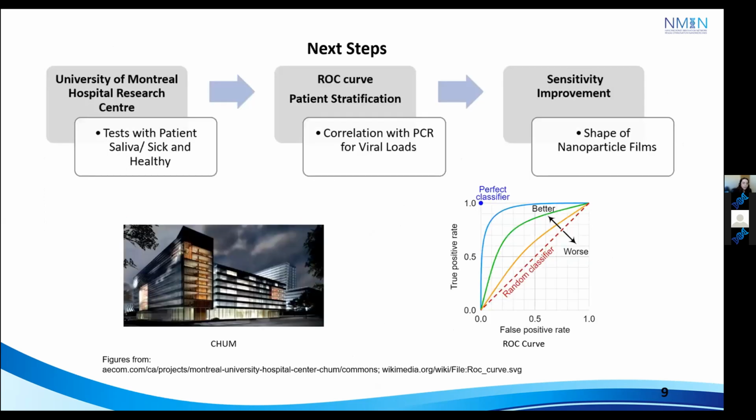Next steps: I sent this test to the University of Montreal Hospital Research Center, and they are using it with saliva from patients that are sick and healthy. They're going to send these back to me, and I'm going to measure, and then I'm going to correlate with PCR viral loads that they will provide. Then I can see if this works in a real setting, because it's very hard to relate viral loads with concentrations. So then I can see if my test actually works.